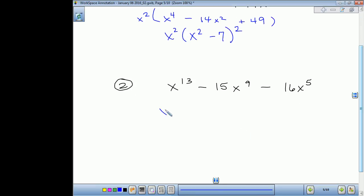All right. Take out the x to the 5th, not 5x. Now, this is not a perfect square trinomial, but it's in quadratic form. Do you notice this is quadratic form? It's x to the 4th that's being squared. Do y'all see that?